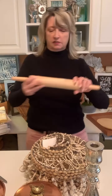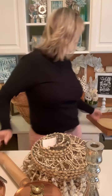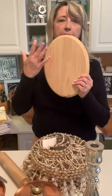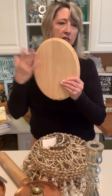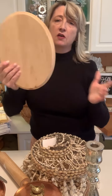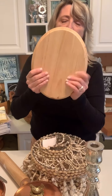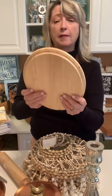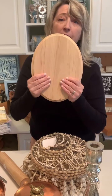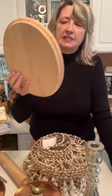Okay, and then of course, I saw a rolling pin for $1.99 and I had to buy it. And then this was just a little wood piece that I'm thinking we will decoupage a big sheet of either music or one of those books on here, and then we'll do something fun in the center. And this was $1.99, which is probably about what you would pay if you were going to buy it at Hobby Lobby, maybe a little bit less, but it was right there and it was easy to take home.